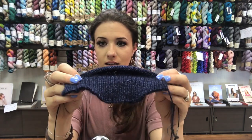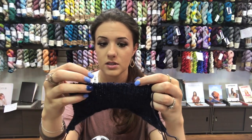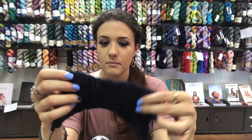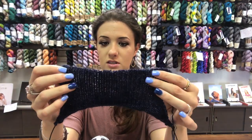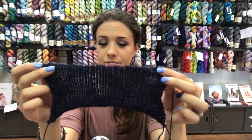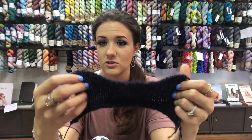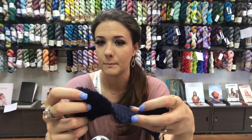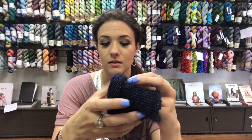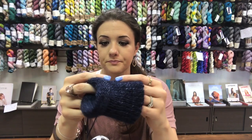Now, a tubular cast on edge, to me, always kind of looks a little loose until you block it, and then it kind of evens out a little bit, but it is always going to be a little loose. It's not going to be drawn in tight just because it is built to be stretchy. So just be aware of that. I mean, typically you don't want cuffs to be super tight anyway. I don't, because I usually always bind them off too tight anyway. So this is much better.